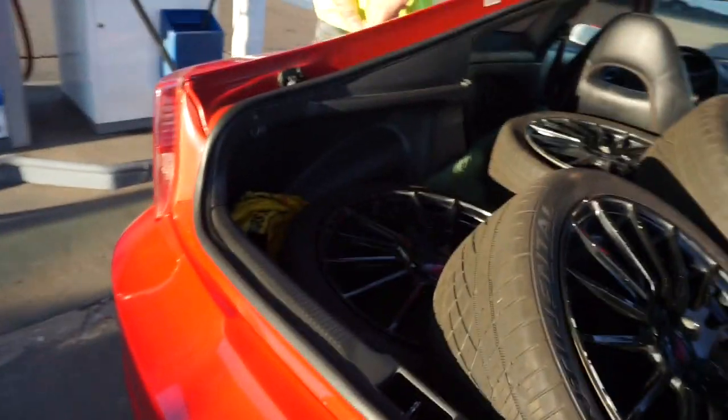Is that a ninth generation? I believe it's the ninth. Yeah, ninth gen. Oh yeah, I like that car, man, cool. You got VTEC? Yes. Yeah, that's awesome.